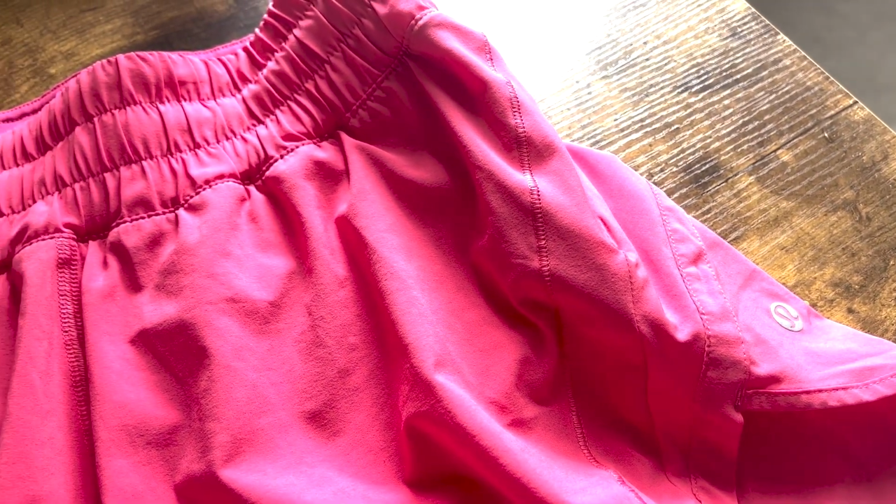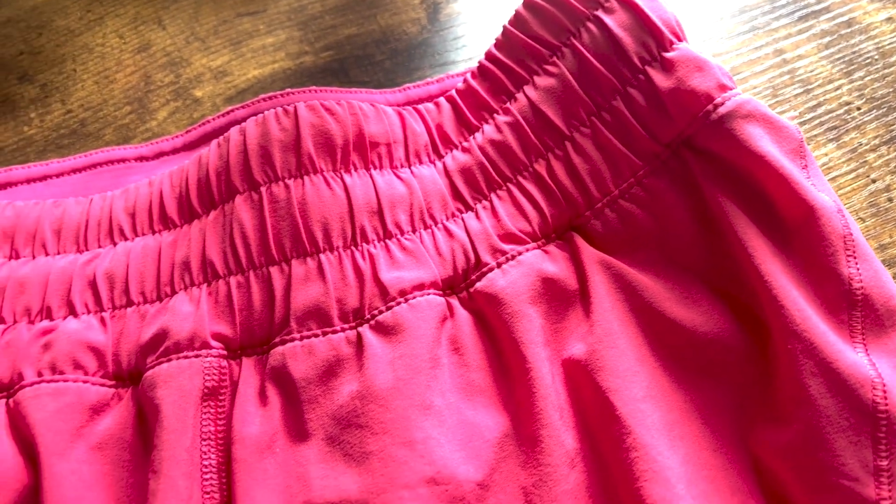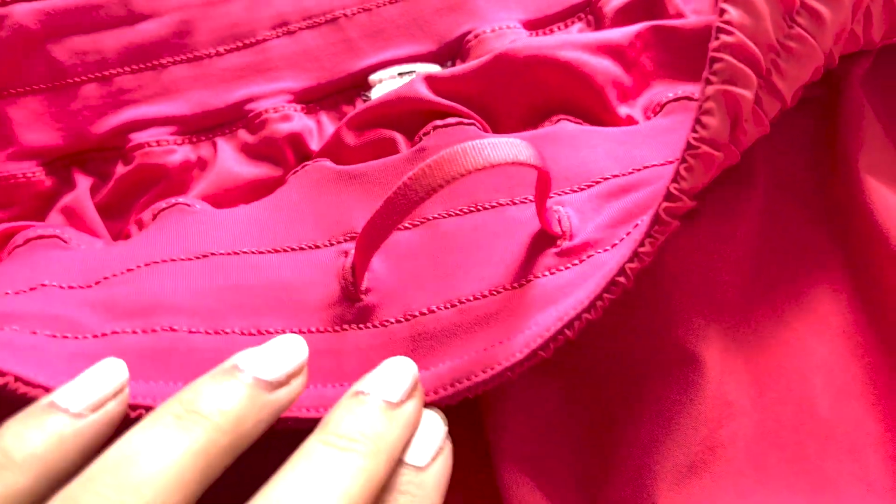There's a draw cord which you can pull tight, you can loop, you can knot, but it means that when you put it in the washing machine it won't get all unraveled and you won't have to try and feed it back in. And it's got the built-in liner as well for coverage. But I've been really impressed by these. They're really comfy, they're really lightweight, and I've been surprised. They've washed well, and I do love this Barbie colourway. They're £48, they are out now, they're on the website. They come in a 3-inch leg length and I think a 5-inch leg length if you want a longer short, and they come in loads of different colours, so that's my first pick.